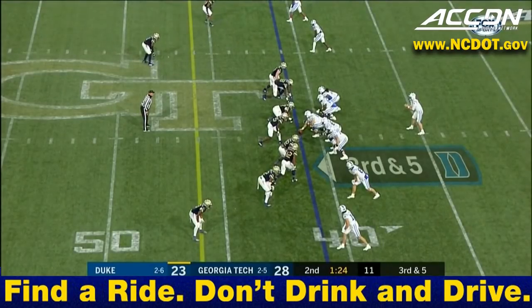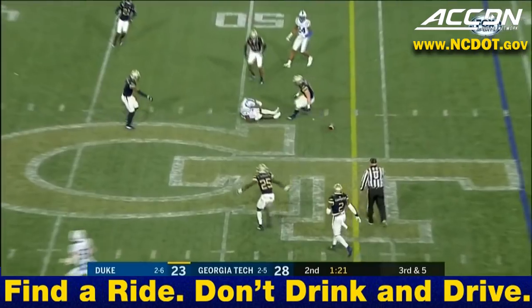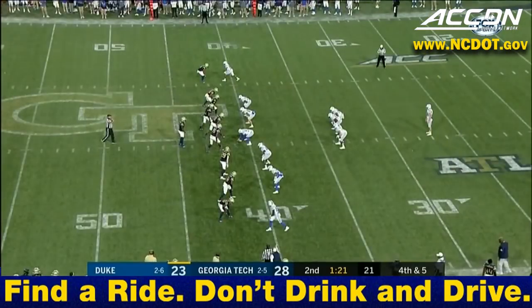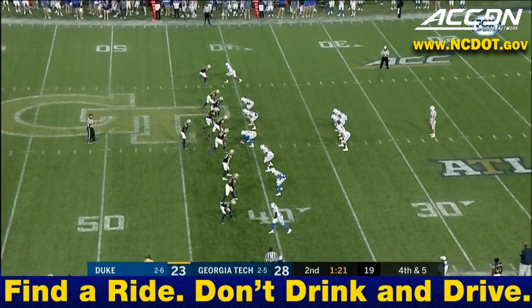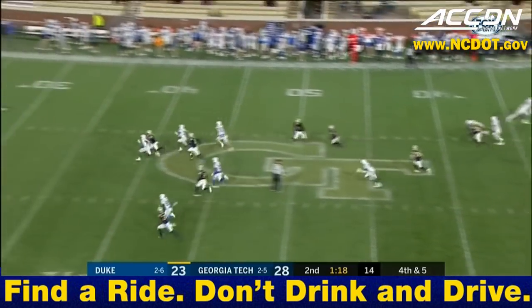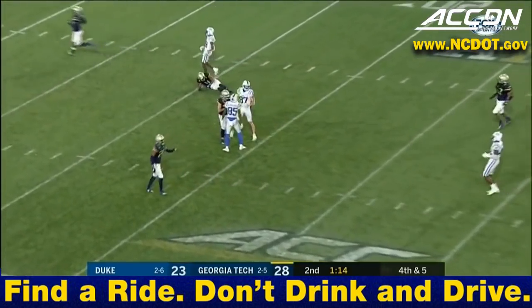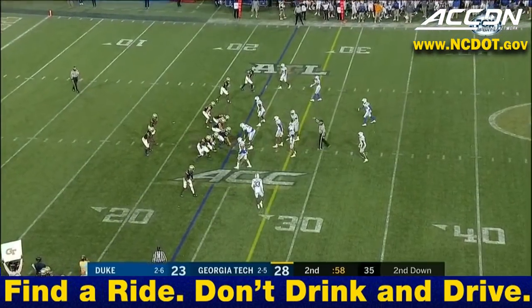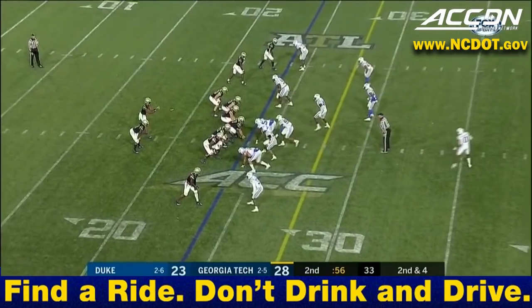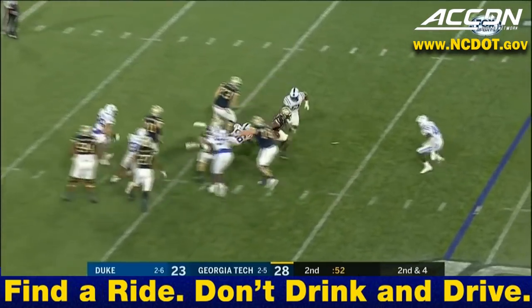4 for 9 on third down for Duke. Another high snap. Brice has it. Incomplete. So Brice, after the incompletion, 12 of 23, 186 yards, and one score, Porter Wilson. Lancado, fair catch. Brice threw a 30-yard TD pass. Gibbs has a couple of rushing TDs, including the 61-yarder on the first series of the game for Georgia Tech.